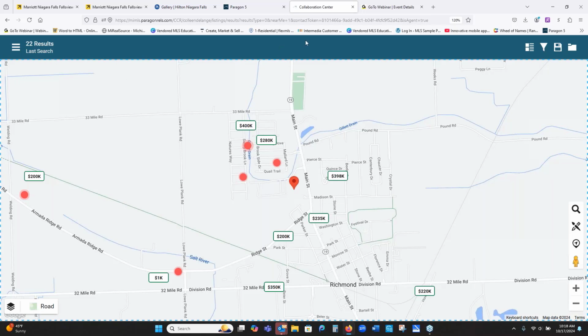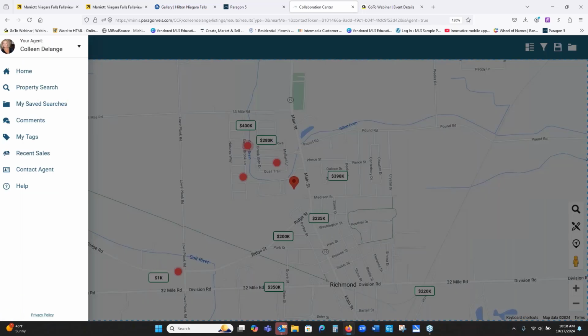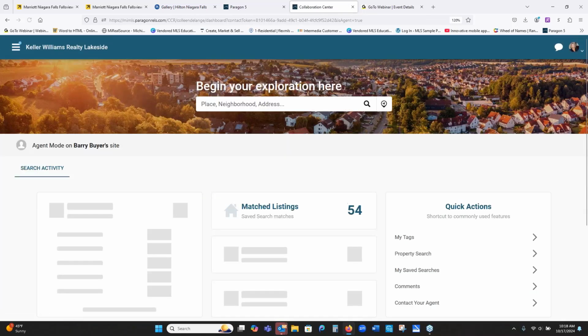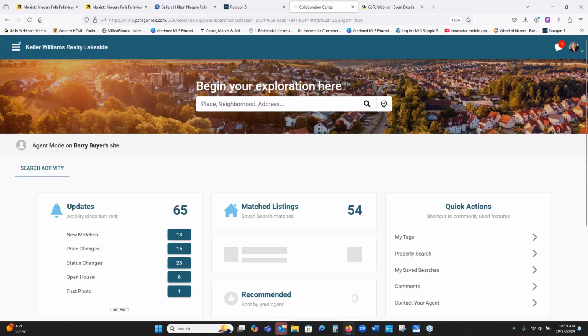So one of the big things in the Collaboration Center is, of course, that they now can search right from their home screen. They could, of course, put in a property address, but this bar is brand new to the Collaboration Center. The idea is they can put in a neighborhood. They can put in an address. They can put in a business even, but they can also click right here and it will take them right to that map of where they are. Because let's face it, that's really what a mobile application should do, right? If you're standing in front of a listing and you want to know about it, the key is I want to go right to that listing. I don't want to have to search around and try to find it on the map.